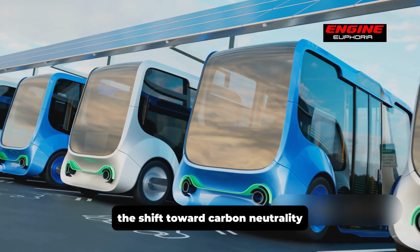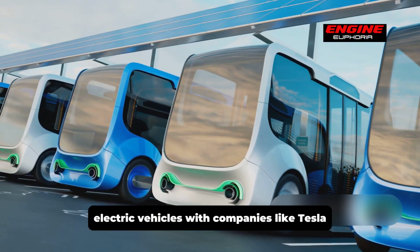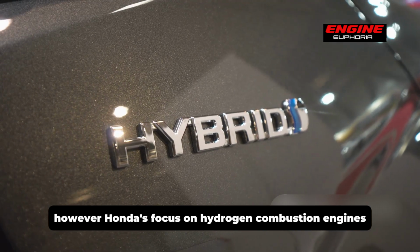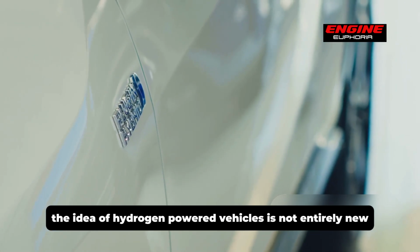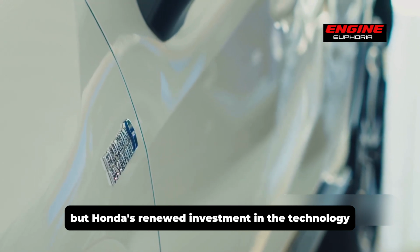The shift toward carbon neutrality has primarily been dominated by battery electric vehicles, with companies like Tesla, Ford, and Rivian leading the charge. However, Honda's focus on hydrogen combustion engines presents an interesting alternative to the current EV market. The idea of hydrogen-powered vehicles is not entirely new, but Honda's renewed investment in the technology could bring it back into the mainstream conversation.